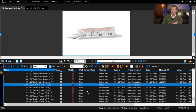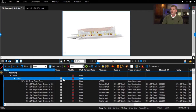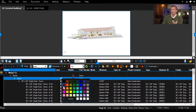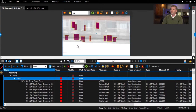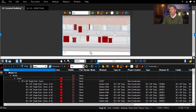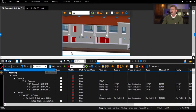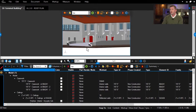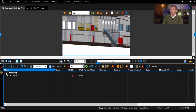In addition to being able to work with the data, being able to interact with the items and change their color is really important. So in this case, I'm going to change the color of all the doors to red. This is really useful for tracking all elements, possibly by phase, by scope, by installation. So you've got control over the visualization in addition to the data. So being able to interact both at the 3D level and the 2D level is important.